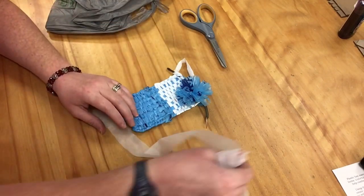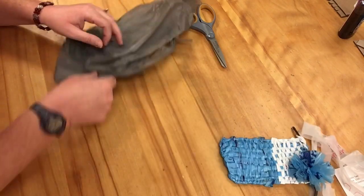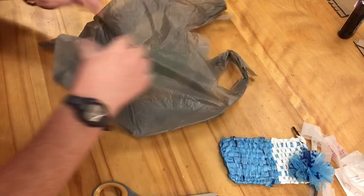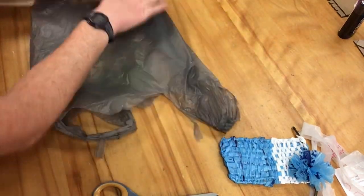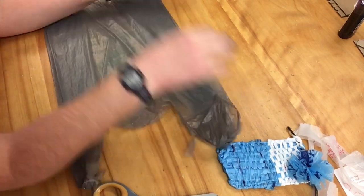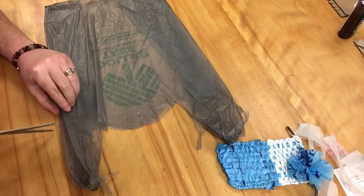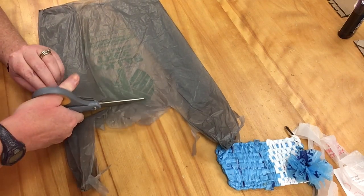But if you'd like to make different colors, or make your own just for fun, you'll need a plastic bag and a pair of sharp scissors. Start by flattening your plastic bag and tucking in those insides. You'll want to smooth it out as best you can. It doesn't have to be perfect, just as best as you can do it. Use your sharp scissors to cut off the handles all the way across.